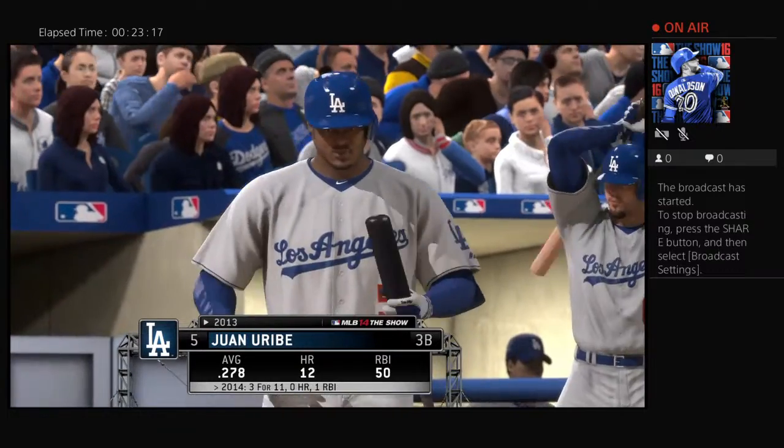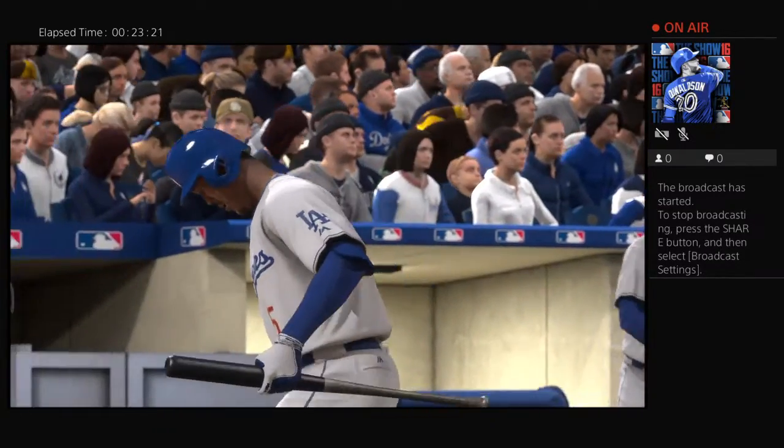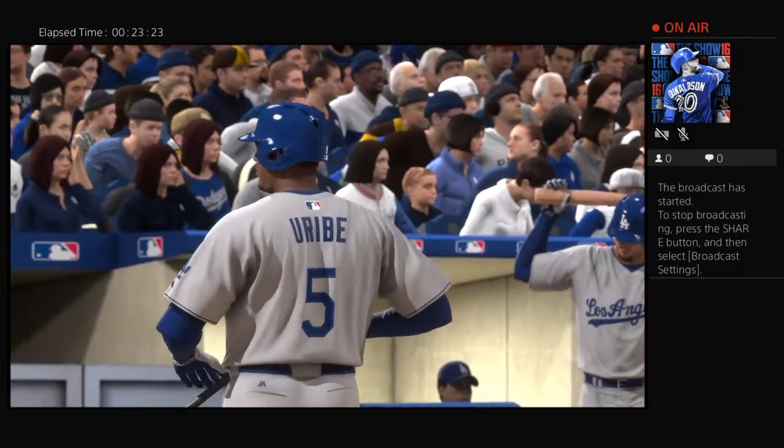Juan Uribe is ready to go here as we begin the third. For the Dodgers, third baseman, Juan Uribe.